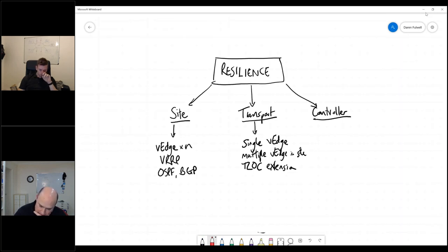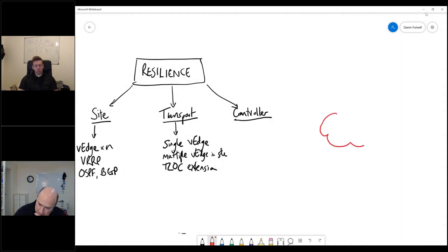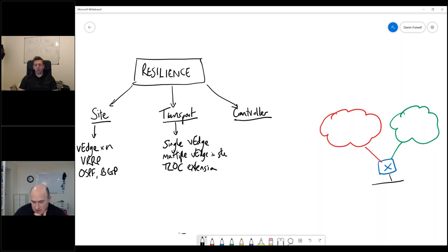Just slide that over there. So if we've got the two transports, our options are we do this, and connect to the two transports. We can do this and sort of combine the CPE and the transport resilience. Or, to keep costs down, essentially we do, that's always a bonus, we do this.